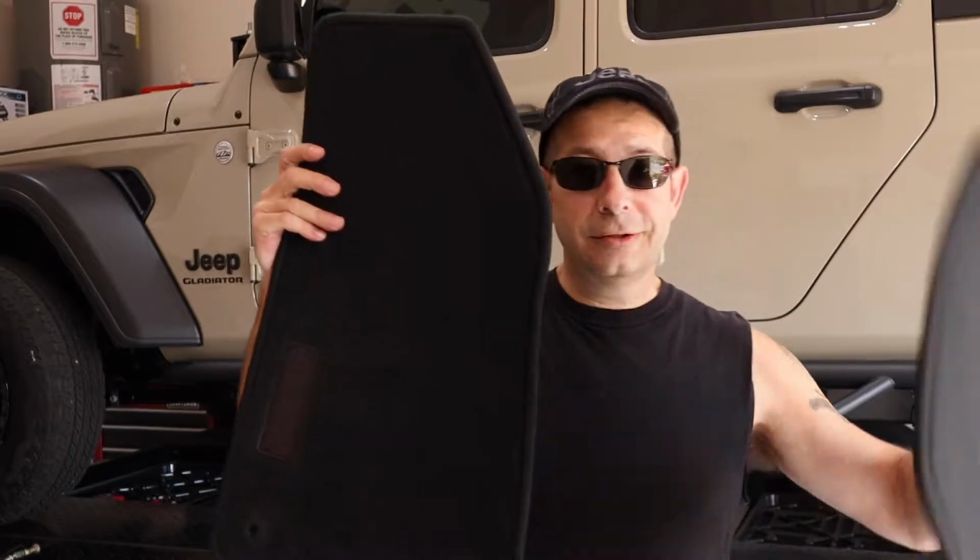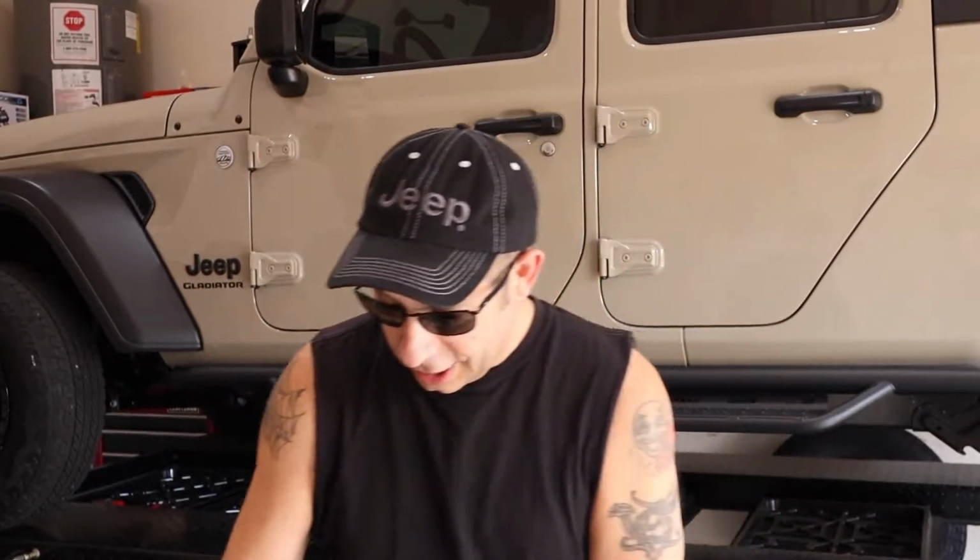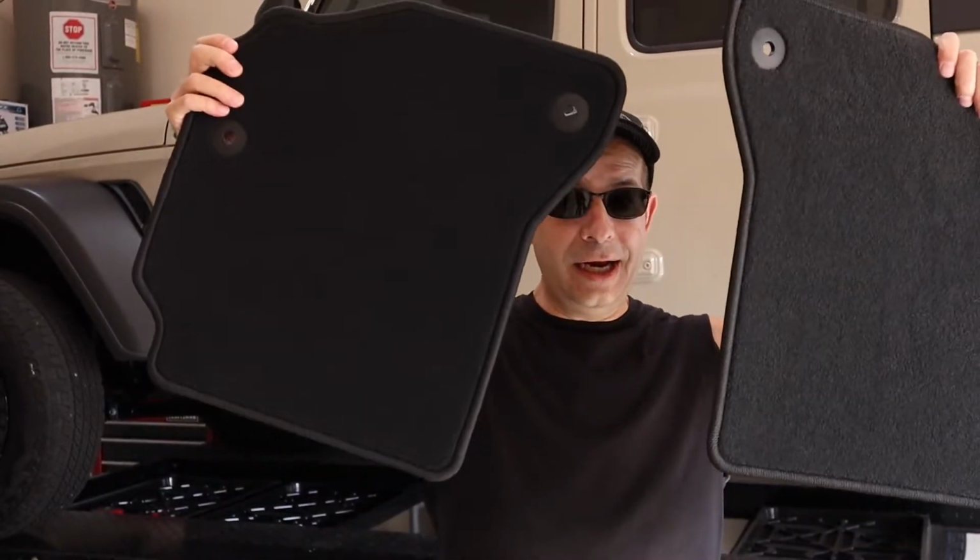floor mats. Again, these are for the Jeep Gladiator. They came out of my 2020 Gladiator right there. So there's a full set. You get two fronts right here and you get two backs right here.